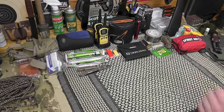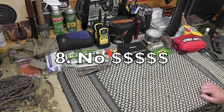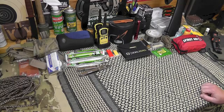So number 8, no money or very little money. I see that one too. Common wisdom dictates that you should have between $400 and $500 in your bug out bag. Small bills, a little bit of change wouldn't be a bad idea. If you have gold and silver, again, it wouldn't be a bad idea to put a little bit of that in there too. So have some money with you. That's definitely something that needs to be part of your kit.